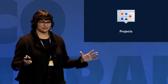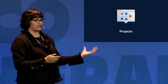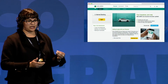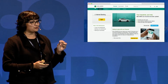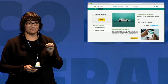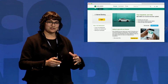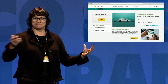Now, I want to talk about projects. Many of you are benefiting from Jira to support your agile practices, but with more users come more projects. Let's take a customer example again. ABN AMRO is one of the biggest banks in the Netherlands. They grew from 100 to 7,000 Jira Software users within a year and a half, so within 18 months. Now you can only imagine the number of projects that they need to track. This growth actually made it challenging for the organization to align the work within teams. I mean, if you're growing from 100 users to 7,000, that's just a lot.